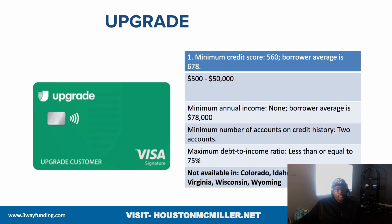Okay? Now, here's another card that I would get, and it's FICO 9. Navy Federal is a FICO 9 TransUnion. You have the upgrade, FICO 9 Experian. Now, the minimum credit score is 560. The average credit score is a 678. And so you're going from 500 up to 50,000. The minimum income, it doesn't say, but the average is a 78,000. Does that mean that you have to have 78,000 in income? No. However, I'm just giving you the averages so you can have at least some insight in terms of what you're trying to go after. And this upgrade is a Visa Signature. So your average credit card limit may be around 5,000.